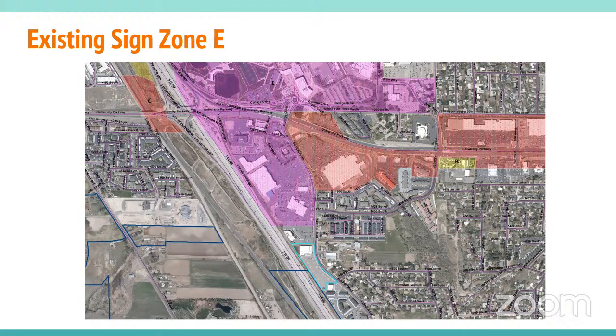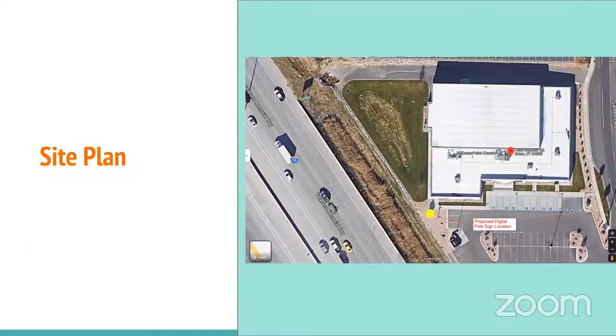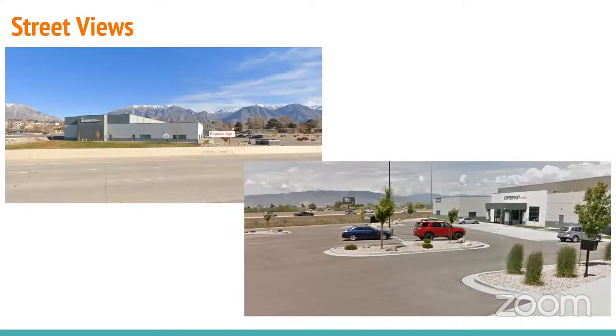So they'll extend it, not for the whole property, just a little bit past their building. So sign zone E will include their building and a little bit further south, but not the whole lot. So this is where they want to put the sign. That's why they want to have it a little bit south of their building. This is what it looks like now from I-15 and Sandhill Road.